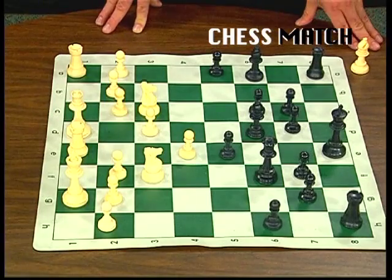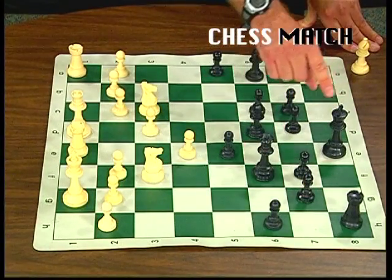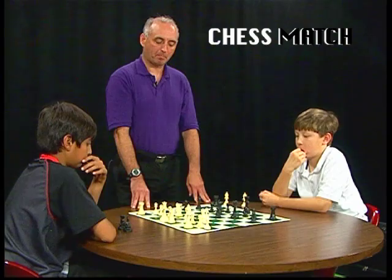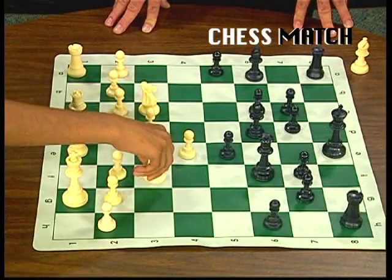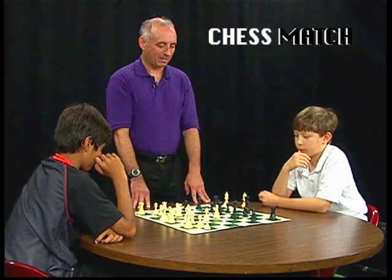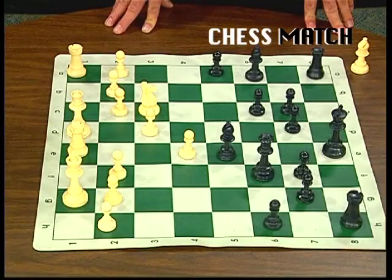That was probably the correct recapture, because even though the queen is more powerful than the pawn, and we might capture with the less powerful piece, he knows he probably still wants to castle kingside. So keeping these three pawns healthy is important. John says, I get a more powerful piece than the pawn, I will take it, and let's see what Krish can come up with.